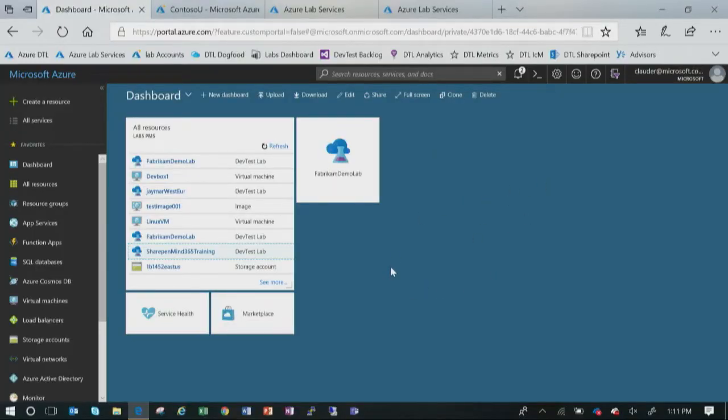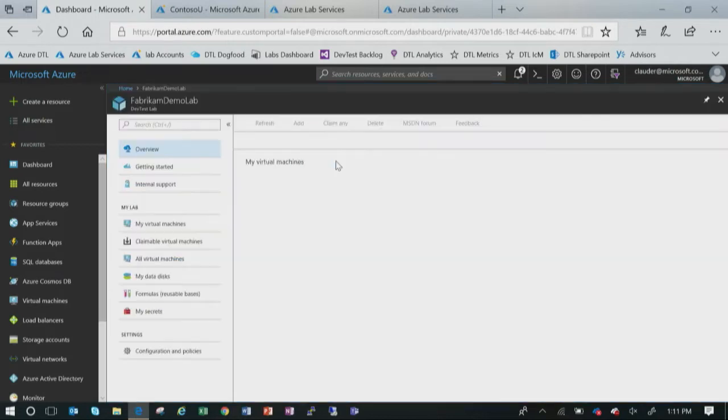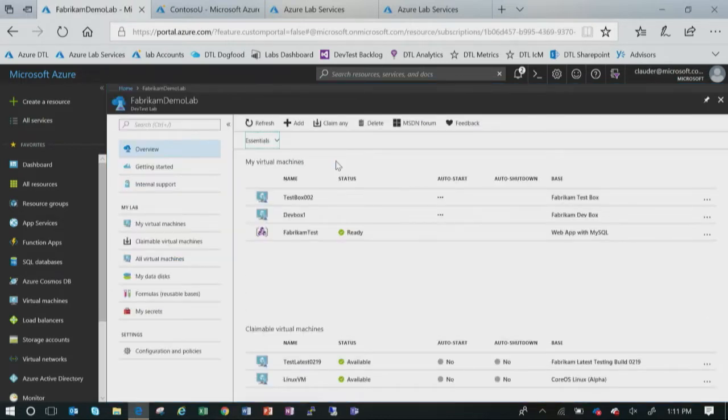So the idea of the lab is we create that lab for a team or a group with a goal. In this case, I have one lab for my team. If I go into that lab as a developer, I have a number of VMs available to me, a test box or a test environment, and pretty much anything we can create in Azure can be added to the lab. So it can be any operating system, any kind of setup. SQL, Azure, Service Fabric, all can be there.